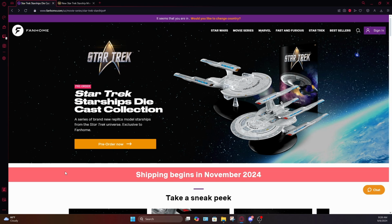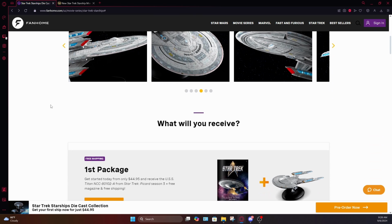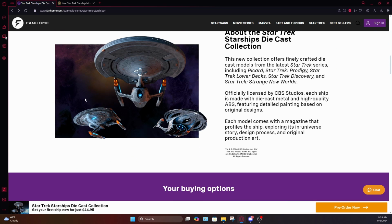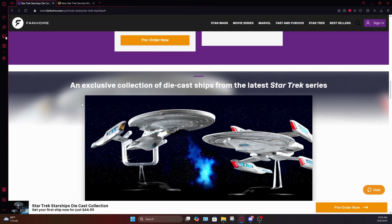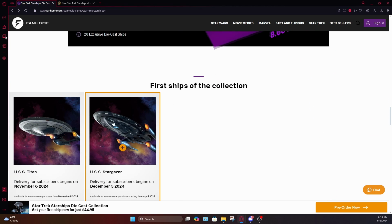Overall, I'm pretty excited about this, but that's because I am absolutely insane about model ships. I have quite a lot of them already, and this just means I'm going to get more, so yay. And there are some ships I've really been wanting out of a renewed Starships collection that are coming out of here. Like, Stargazer definitely looks really interesting. I'm definitely going to want to get that.